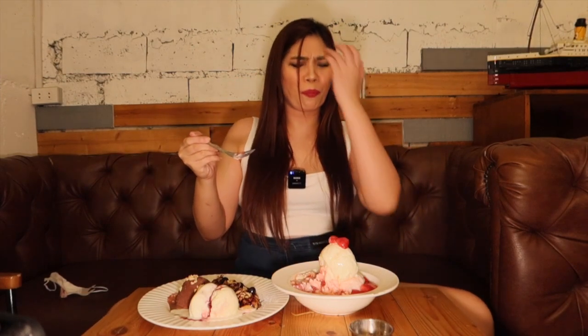So we add, what did I do? So let's try their dessert. You know what? I've been craving this for about a month now. And finally, I can eat it. So, join me to eat this one. And I'm so excited. I love bingsu.